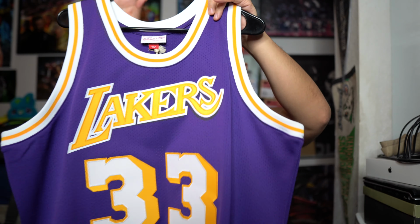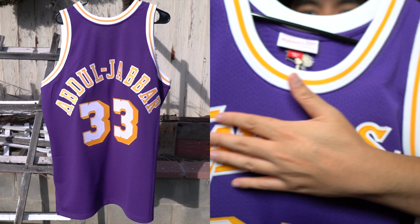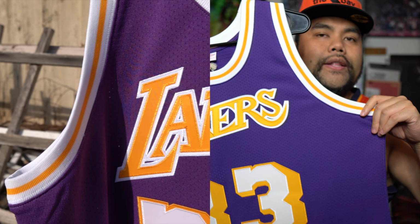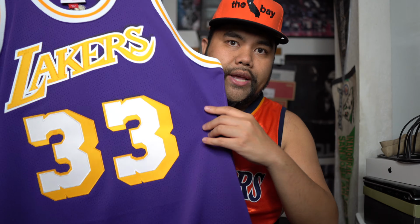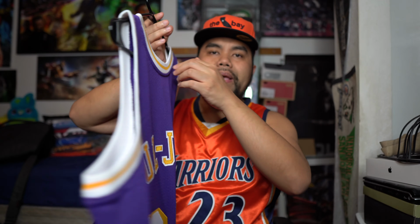This is the authentic Mitchell & Ness version, and looking at this, you can see the beautiful stitching of the Lakers, with that curved L, kind of crooked. That's exactly how the Lakers wore them back in the 80s. And as you can see, Kareem Abdul-Jabbar's iconic number 33 is double stitched with that gold and white stitching. And this is the newer version made by Mitchell & Ness, so they did make some corrections.